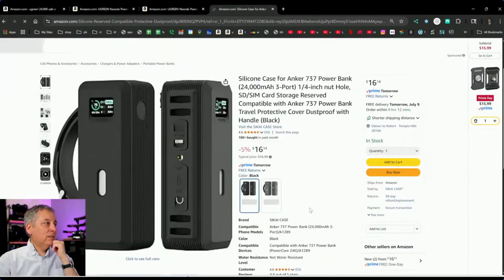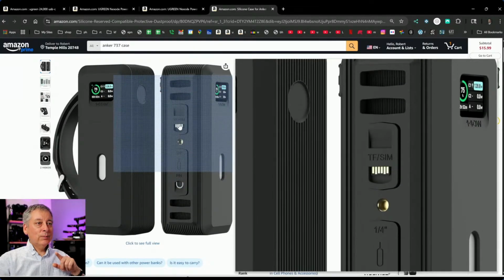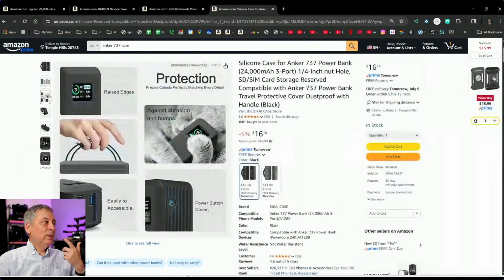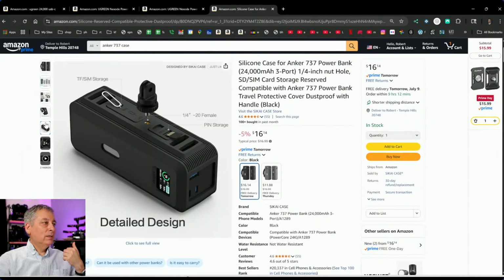Like this case here, right? There's a quarter 20 screw here on the back. Little SIM card holder here. And a pin for resetting. So cell phones and cameras, basically. But that little quarter 20 screw on the back that you can get just makes this more versatile, more portable, and able to use it in a lot of different ways. That the Ugreen, you're not going to be able to do.